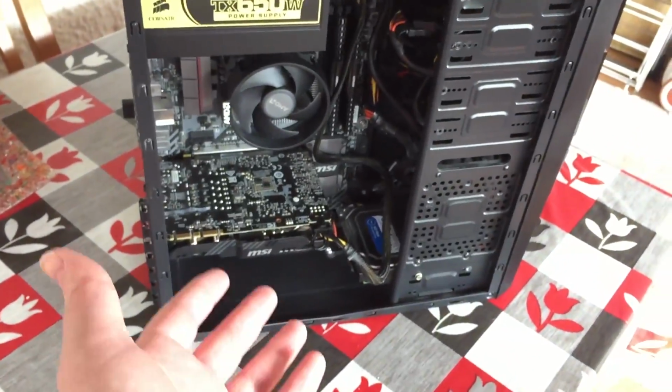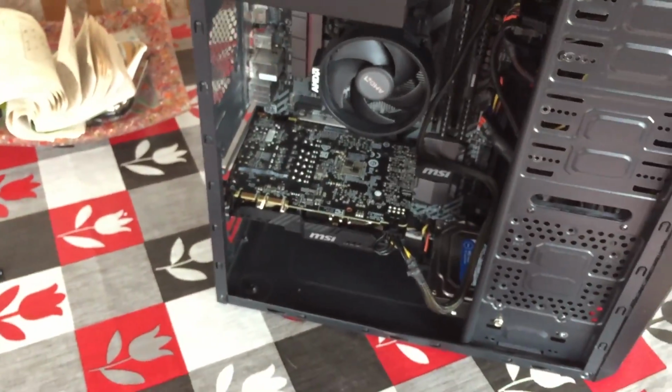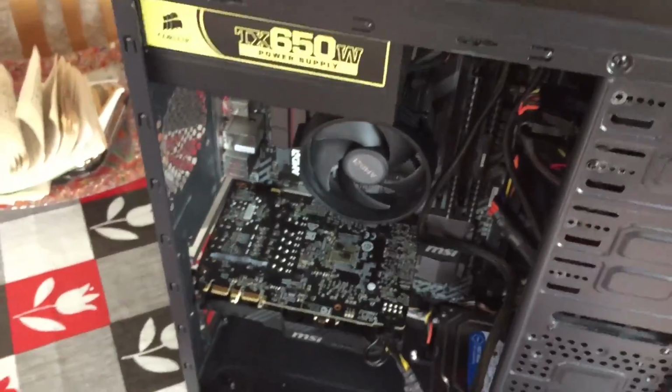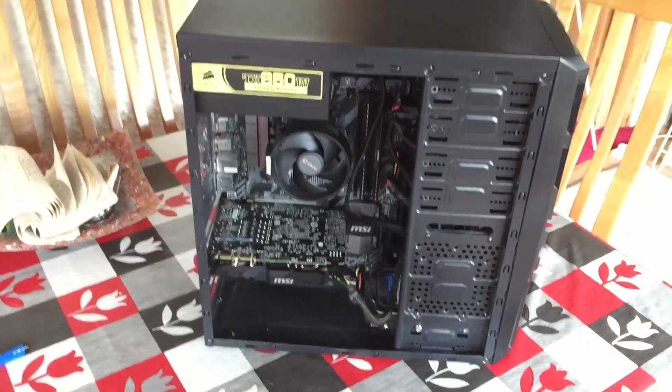I never would have bought a 1070 if it wasn't actually sent to me from MSI, so that was pretty kind of them to let me keep that. And the Ryzen 5 1600 seems to be very good for all my gaming and editing needs.